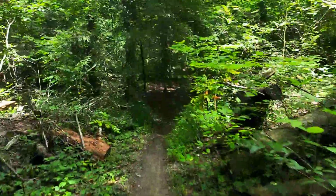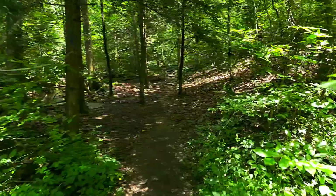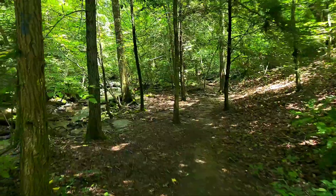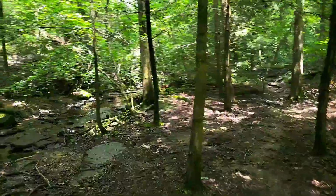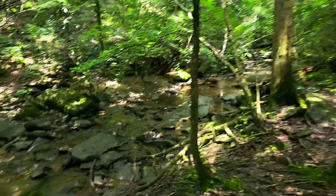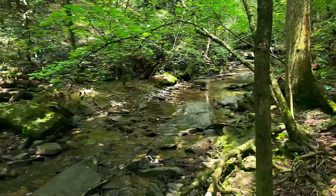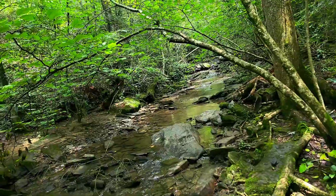This trail sure is nice because it's so cool and shaded. I'm still on top of Signal Mountain, so the temperatures are in the 70s still, and it's right around noon. I'll get closer to the creek. Yeah, a lot of pretty rocks in here.